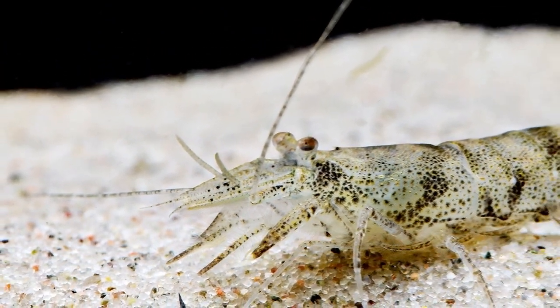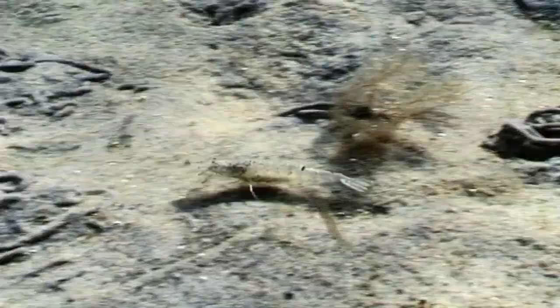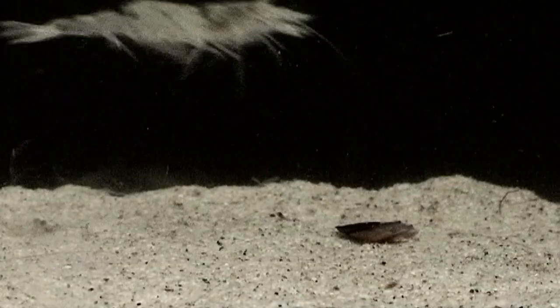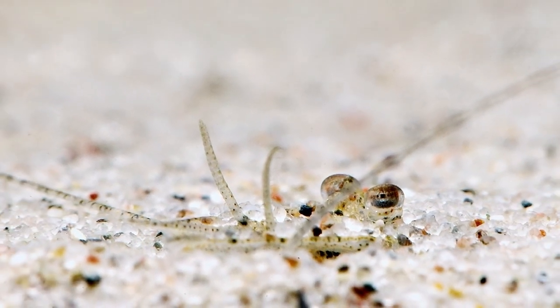Here is a bottom-dwelling species. It doesn't swim often and prefers to walk around on the bottom. Like all other species, this one escapes backwards with a lightning-fast stroke of the tail. Sometimes they submerge themselves completely in the sand, sometimes partially.